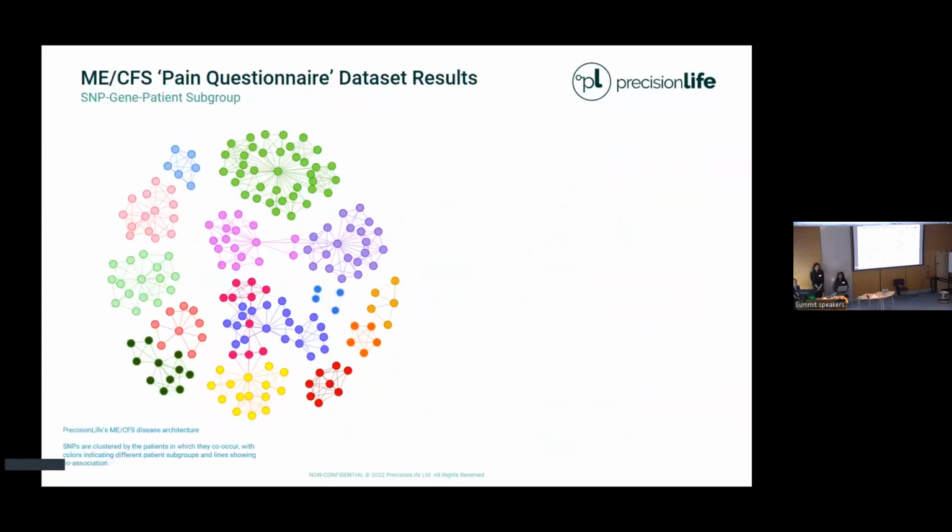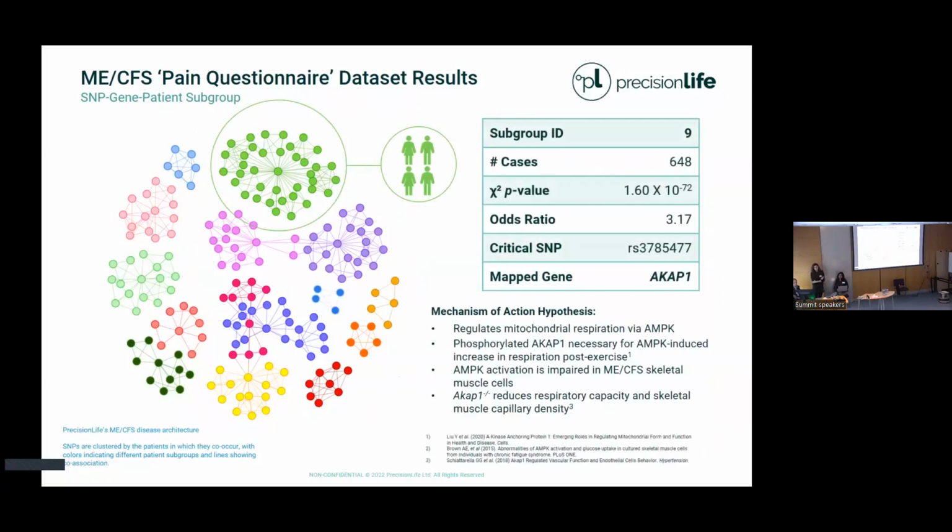So the first patient subgroup we're looking at is patient subgroup ID 9, and that actually made up 648 cases from the 2,300 that we originally inputted. So just under 30% of that ME/CFS population. And as you can see, it's got an incredibly low p-value and a high odds ratio. And the core SNP that is found in that group or combination of SNPs maps to the gene ACAP1. And we'd categorize that as being in the metabolic dysfunction category from the previous slide.